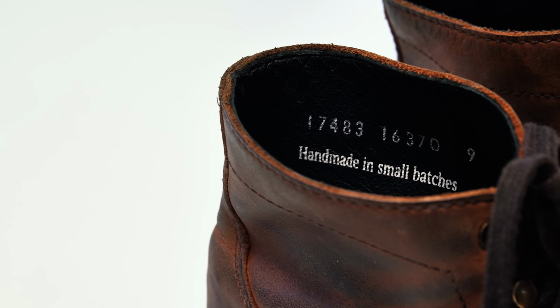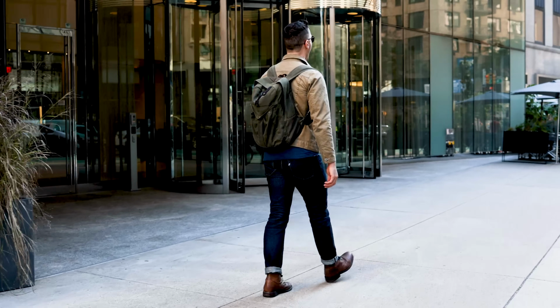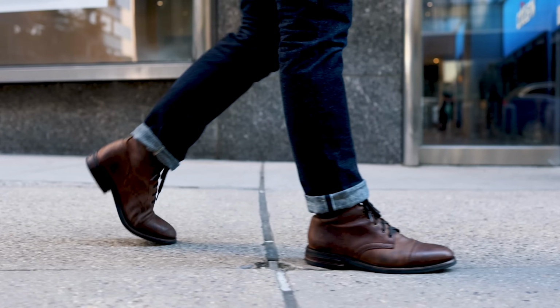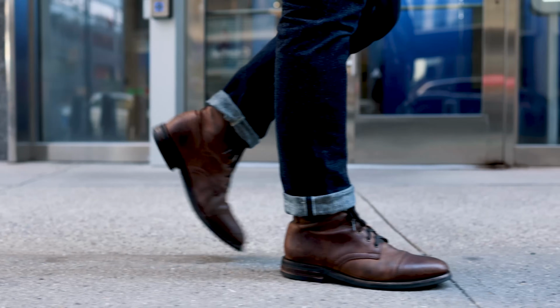And like I started saying earlier, this is also a different type of boot. It's like a hybrid dress boot work boot. So it's slimmer than work boots, but not as slim or fragile as dress boots. And this concept kind of launched a new kind of casual boot that I've seen a lot of other companies imitate. It's really good for city guys and people who need to be on their feet all day, which is the point of boots, right?